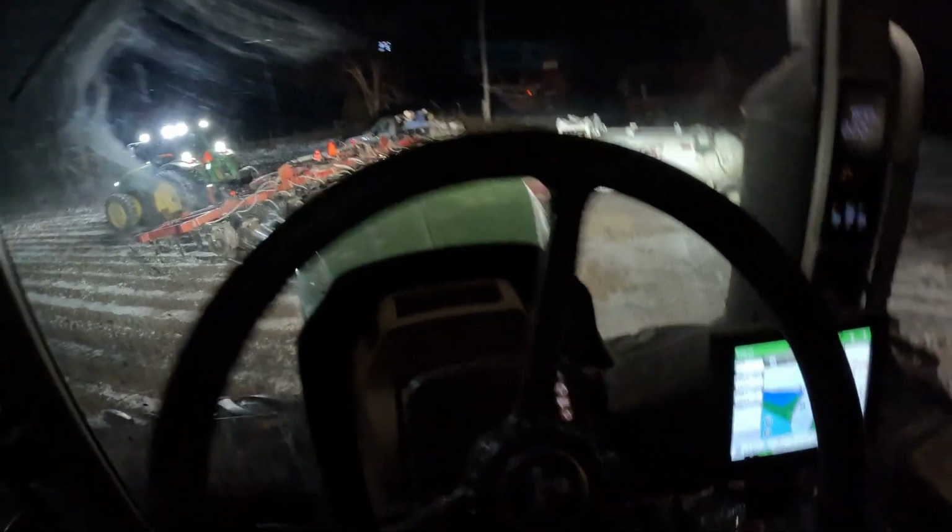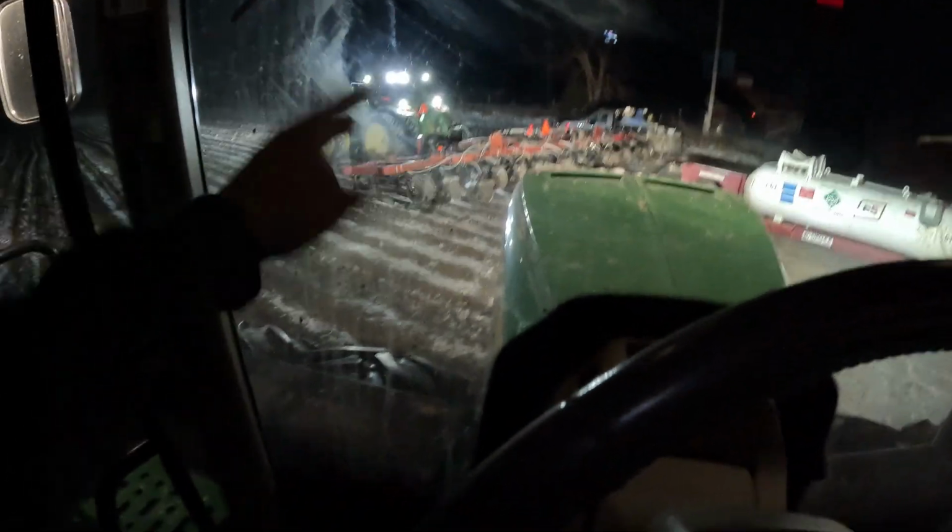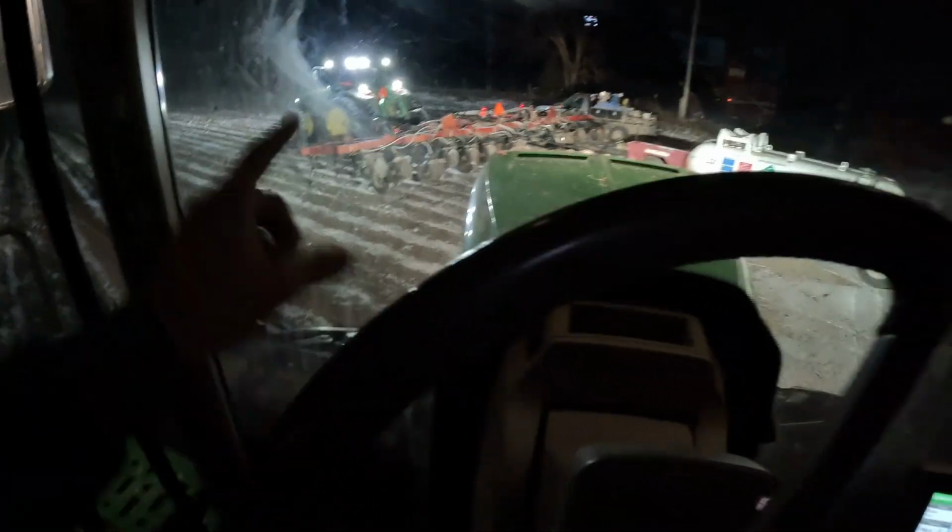Well, me and Matt just got done changing a shear bolt. Not a shear bolt, a shank. Every section has a shank, then there's a knife. So we had to replace the shank. He had a rock. We had to replace that. So we just got that done.